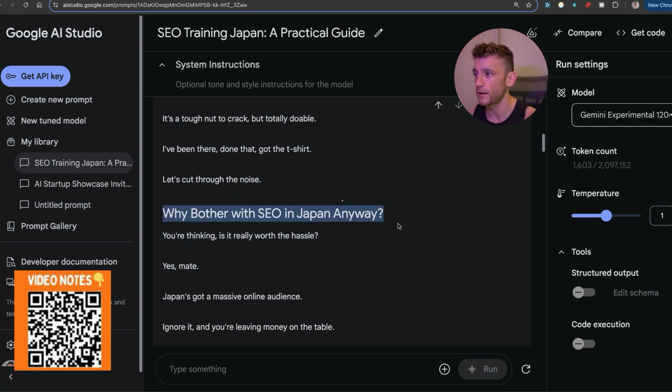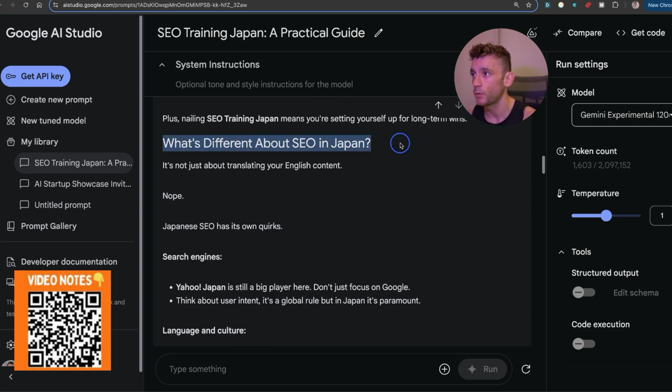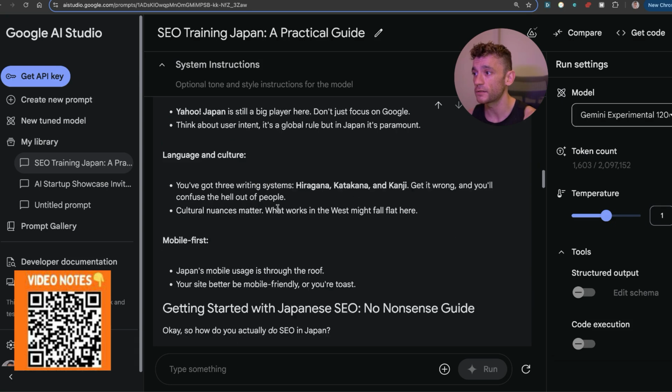And we really didn't have to brief it much at all, right? What's different about SEO in Japan? It's not just about translating your English content. No, Japanese has its own quirks. The content itself reads really nicely.